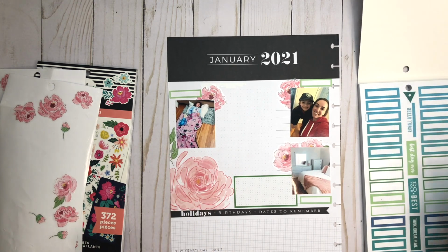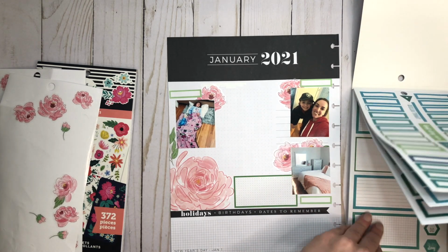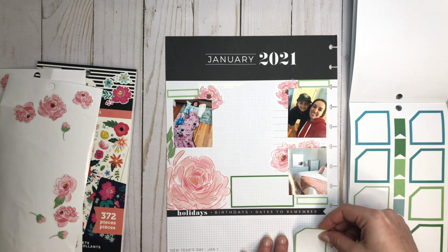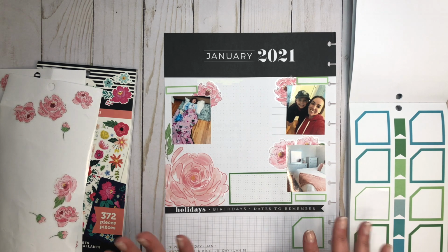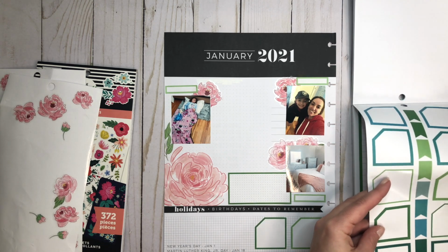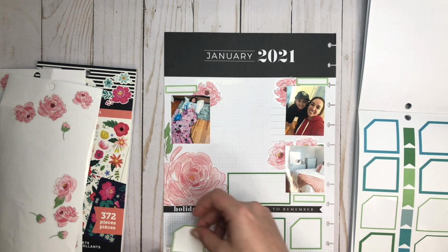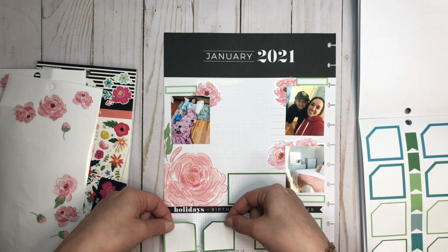All right, now I need a few boxes to note some other noteworthy things that happened. Let me decide from this sticker book which boxes I want to use. Do this one. This is from Monthly Colorful Boxes also. So let me see. 1, 2, 3, 4. I think I need 4. I could use 5 if I'm not spacing this properly, which I'm probably not. Unless I do something else. Let me see how this is gonna work. If I put these two here, how much room do I have left in the middle? Not a lot of room.